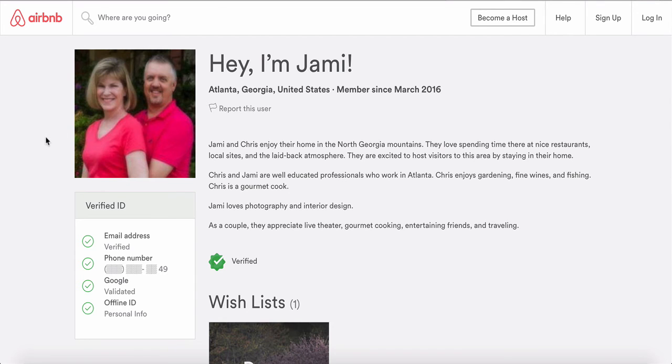And what do I mean by optimizing your profile? First of all, the picture. Now, this is not a bad picture. It's a little blurry though. So I definitely recommend replacing this with a sharper picture that clearly shows your face. They're both laughing, so that's good.